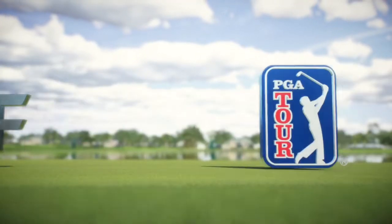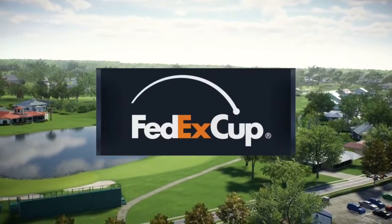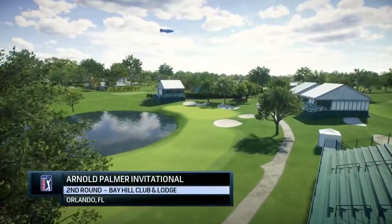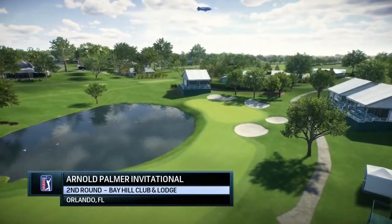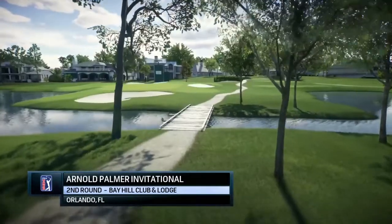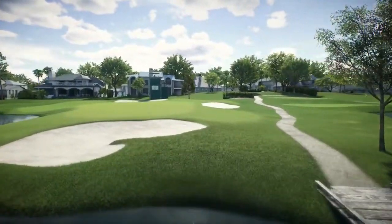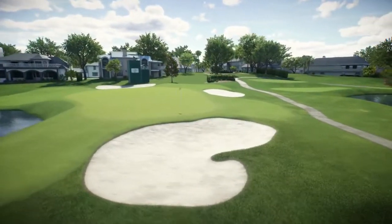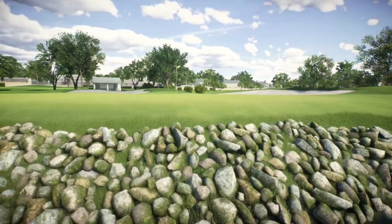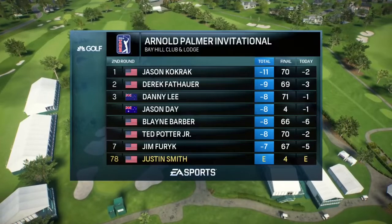NBC Golf Channel on EA Sports, in association with the PGA Tour, proudly presents the season-long race for the FedEx Cup. It's second-round coverage of the Arnold Palmer Invitational. We're at the Bay Hill Club and Lodge in Orlando, Florida, site of one of the PGA Tour's premier stops, the Arnold Palmer Invitational. Always attracting a great field, and through the years, it has been the scene of some championship play from one guy in particular. Tiger Woods has won there an incredible 8 times.